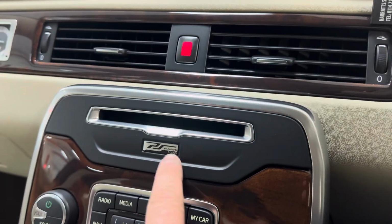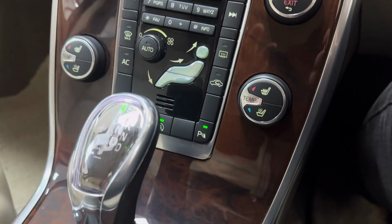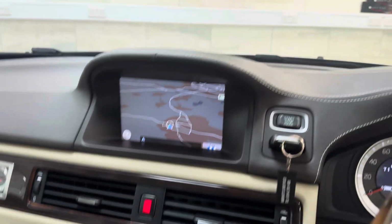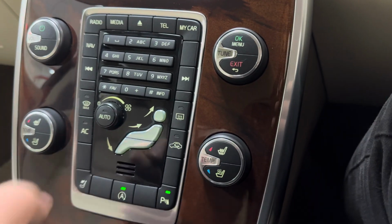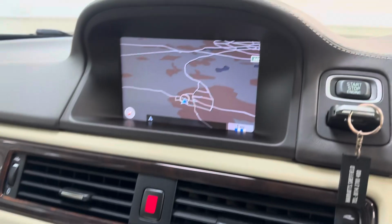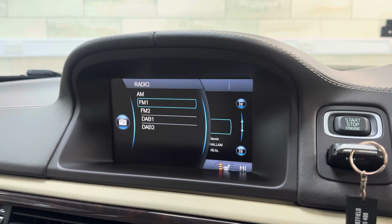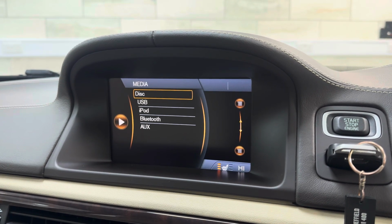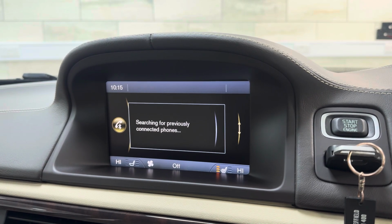We've got the premium sound system. It is a full facelift car, so you get the later waterfall and screen with the leather dash top. We've got heated and cooled front seats, aircon, climate control, navigation, DAB radio, I do believe. Let me check. Yeah, there we go. I thought I'd seen DAB. CD, Bluetooth, iPod, USB, all your media inputs, your Bluetooth telephone.